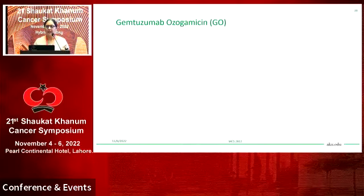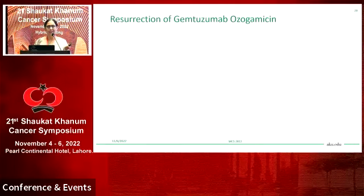Gemtuzumab has been a very notorious drug. It was first introduced in early 2000, and it was approved by FDA very rapidly. There were phase 3 trials going on, and the researchers had said that the responses have been very durable, and the endpoint can be seen once the trials continue, and therefore FDA gave its approval. Once that happened, there were a lot of fatal adverse reactions leading to hemorrhage, and therefore the drug was withdrawn from the market 3 years after being approved. After about 10 years, it was resurrected and reintroduced, and we'll take a look how.